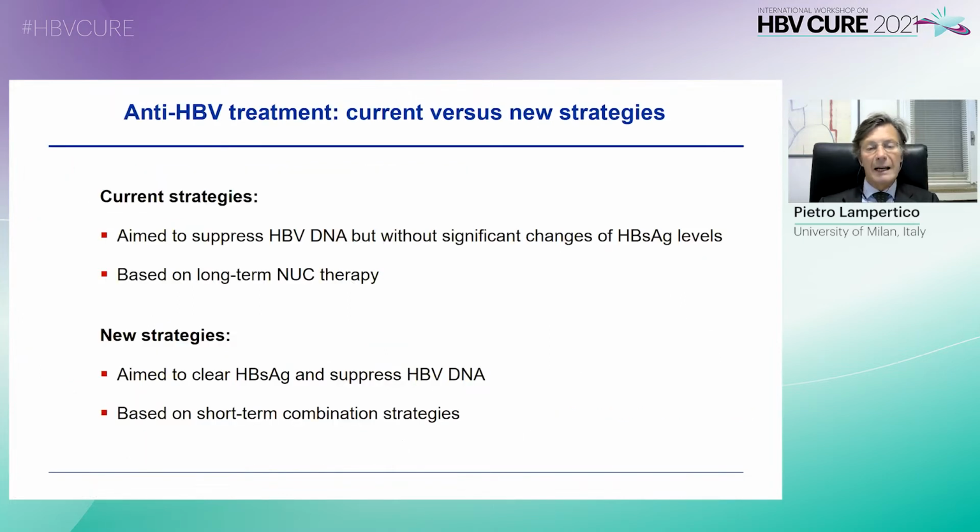To achieve S antigen loss or functional cure, we really have to change the strategies that we are using for hepatitis B, going from the current strategies aimed to suppress viremia based on long-term oral therapy to new strategies aimed to clear S antigen and, of course, clear or suppress viremia. Strategies based on short-term combination strategies.